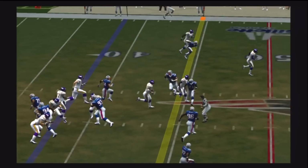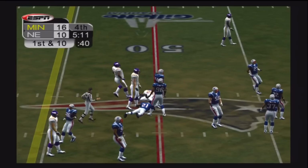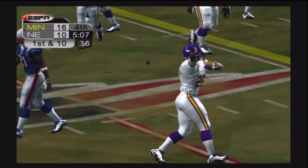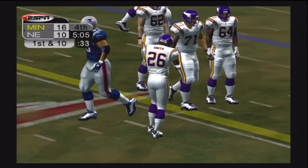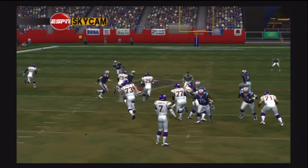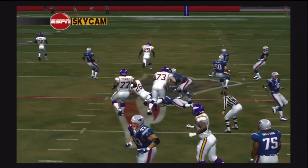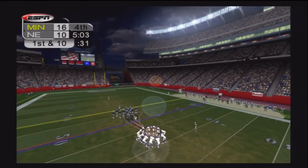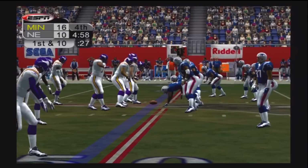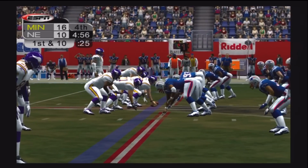Number 26 will get the carry on third down and gets well past the markers for a first. Number 26 has a great offensive line in front of him. They made that play happen. Yep, those blockers opened up the hole for him. A huge gain. A nice gain, and they easily convert on third down. Yeah, that was a good call. First down, both wideouts to the right.